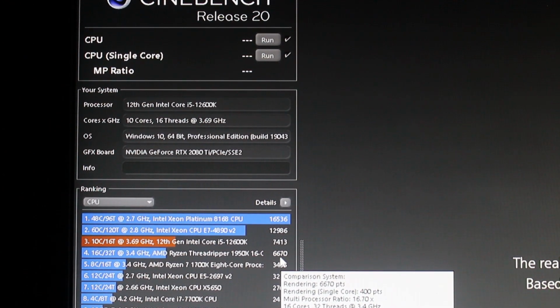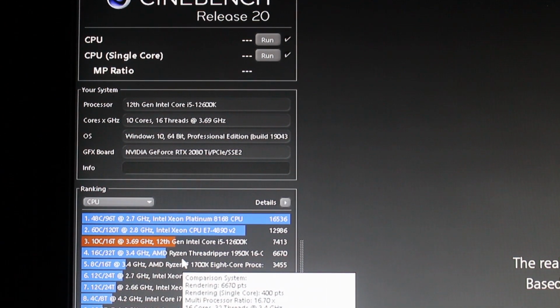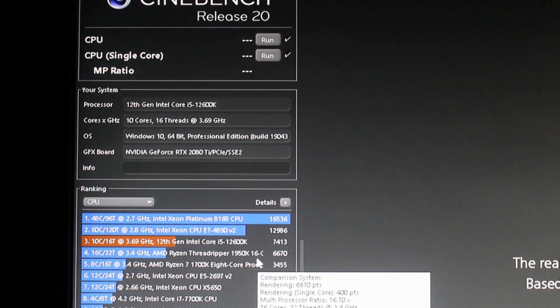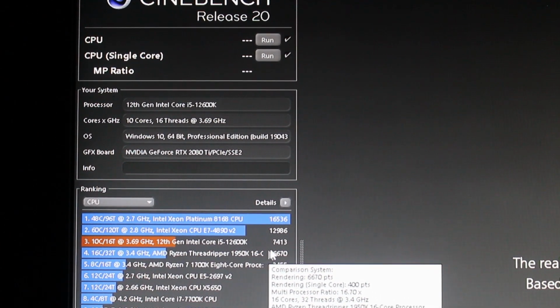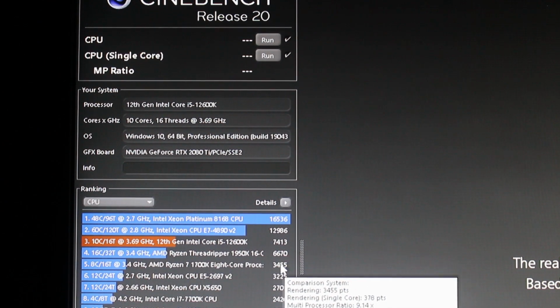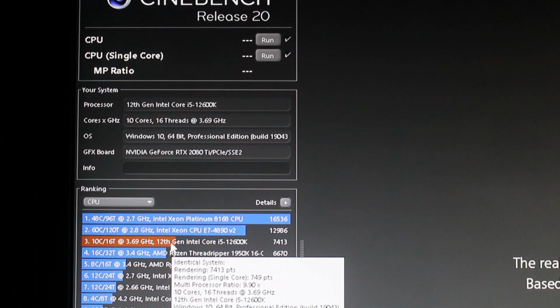And as you could see, it actually beats out the older generation Ryzen Threadripper, which is 16 core and 32 threads. That's right, can you believe that? It beats that by almost 1,000 here, about 800 and change. That's very impressive. And of course, some other similar setup like 8 cores and 16 threads it just more than doubles. So this thing is really fantastic.